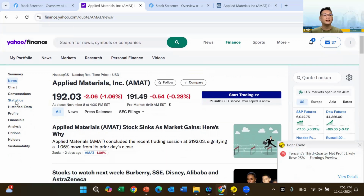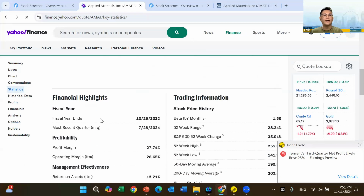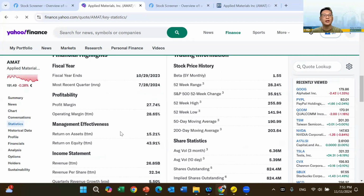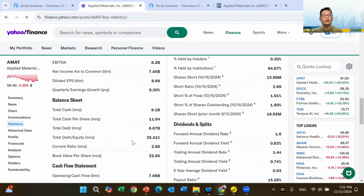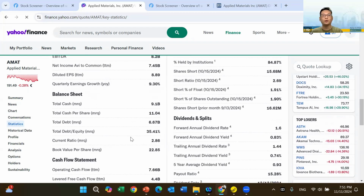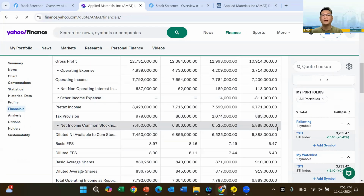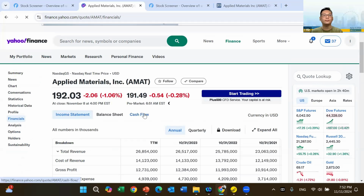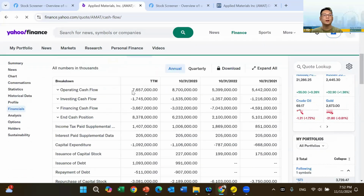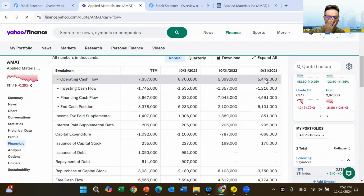So down here in Yahoo Finance, I go to statistics. You can see profit margin more than 5%, it's 27, so definitely pass. Then debt equity is 35%, which is less than one, pass. Current ratio 2.86, also more than one, pass. Then if you look at financials, income, net income is increasing, which is something I like. If you look at the cash flow, operating cash flow, all good, something that I like.